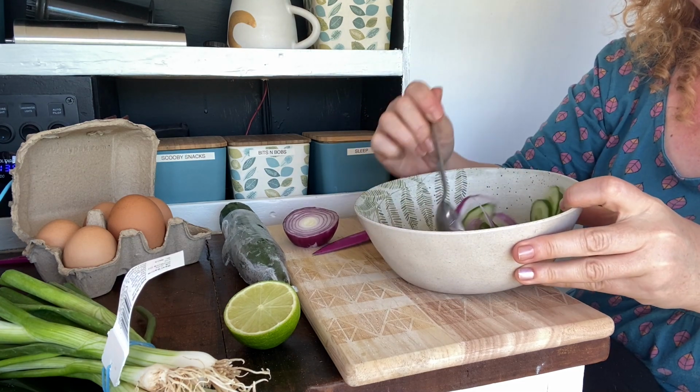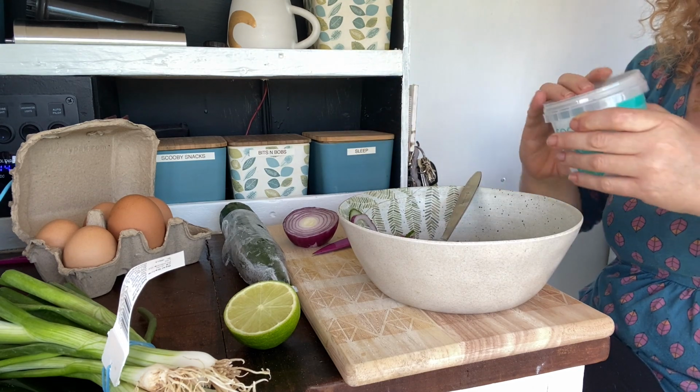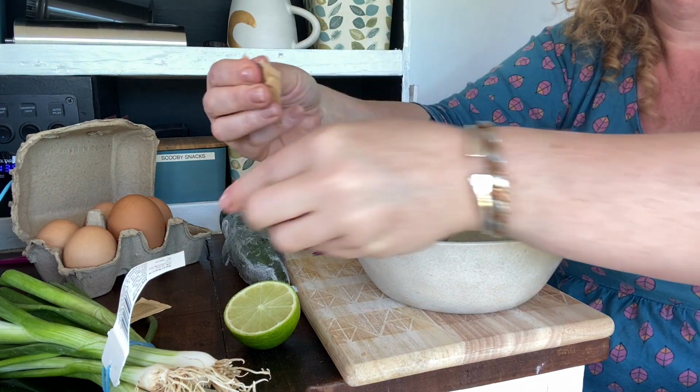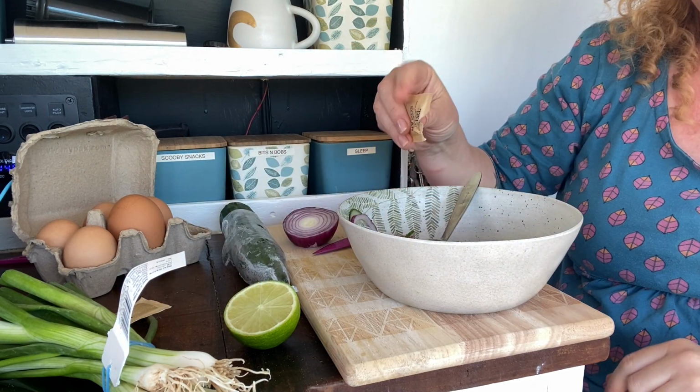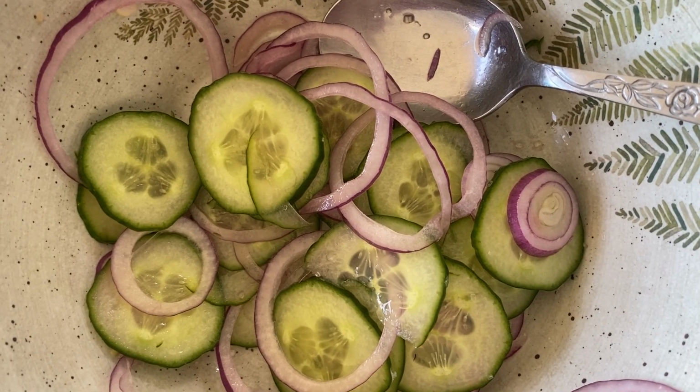This was delicious. So I simply sliced about a third of my cucumber, a third of the red onion, and squeezed in the juice of half a lime. I then added salt and a little pinch of sugar, and I put this to one side while I made the rest of the meal.